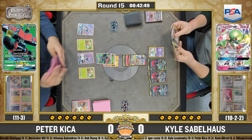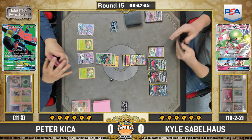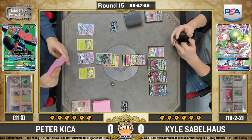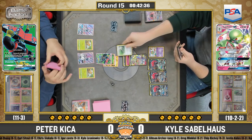So you're going to discard and draw 2 cards. His second trade for the turn, he discards a Tapu Lele. That's another Tapu Lele. Still does not have the energy or the Choice Band, and still misses it after his 3rd trade, which means Infinite Force for 120.